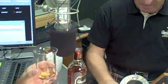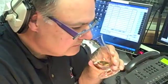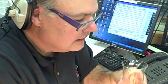But if you like it, it's worth every penny. So 54.3. It is a little strong. So what we're going to do is we're going to have a wee drink, and then we'll probably add just a wee drink of water in, just to kind of tease it on down and make it slightly more palatable.